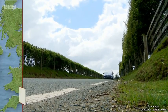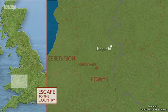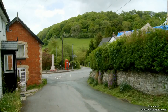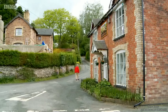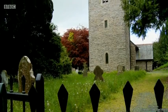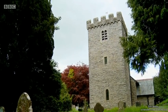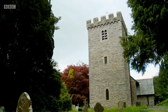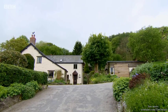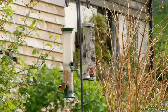We're starting our property search 24 miles northeast of Builth Wells, on the edge of the village of Llangunllo. Nestled in the upper Lugg Valley, this location offers perfect opportunities for riding and walking. The village derives its name from the Celtic saint Cunllo, and the church erected in his name was substantially rebuilt in the 19th century. Our first property is an old vicarage dating back to the early 18th century, with plenty of original features that are on their wish list.